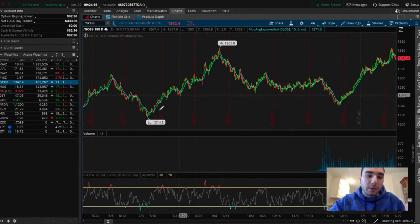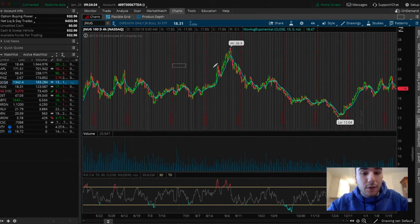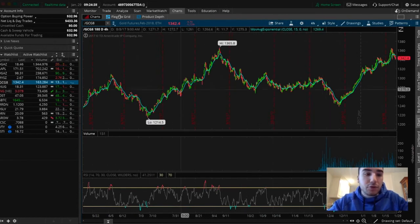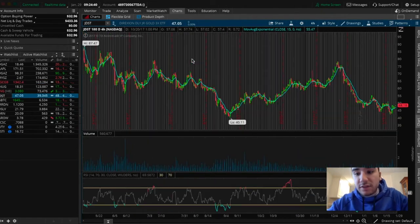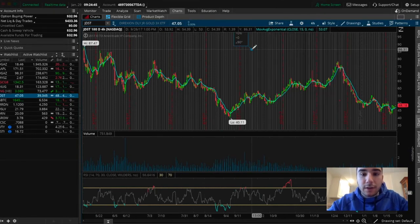If they do well, like when it hit this bull run, right? JNUG was actually the higher performing ETF out of the two, and we could see that JNUG is actually falling down. That's just good signs for JDST overall, guys. So we're going to be keeping our eyes on gold futures in particular for JDST, and we can draw out some supports right now so we can better understand how much profit we can make on this particular ETF.